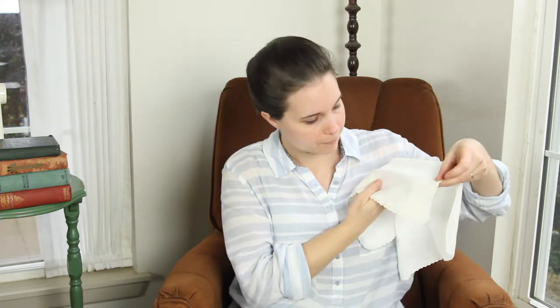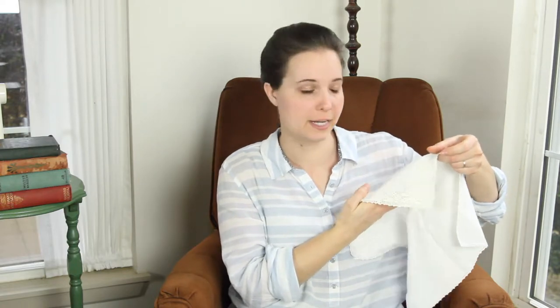You can pick them up pretty easily at antique stores. They're maybe a little more expensive, but at thrift stores and garage sales, you can find them with little hand embroidery flowers and leaves on them. I love these kind with the little fillet crochet where you can see the pattern where it's crocheted. They're just so pretty to add to your collection.